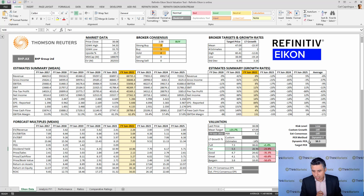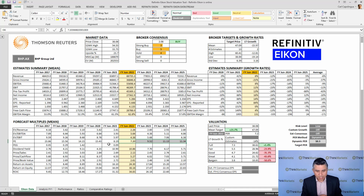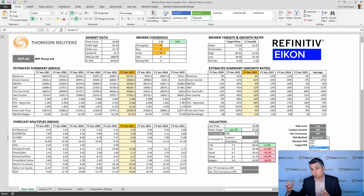The first decision we need to make is what PE ratio we're going to hold BHP to. We've got a couple of options here. We can go for a dynamic future PE, which basically takes the median of all of the future forecasts that the brokers have made for BHP's PE, or we can go for a historical, which is just dynamic F, and that goes for what it has done in the past. So let's start here. Should BHP be valued based upon its historical PE, or what brokers are feeling it's going to be in the future? Typically, I would go with the future one. I think that's where the market's heading.